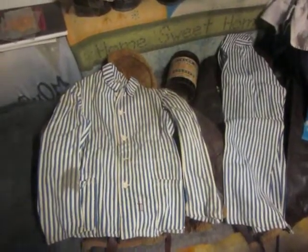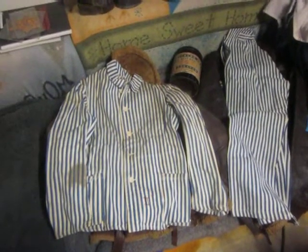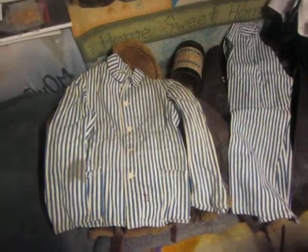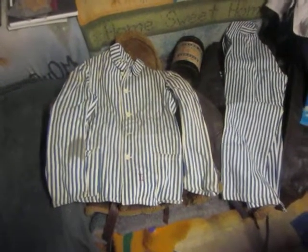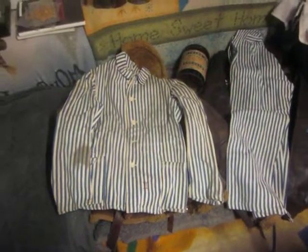But like I said, I think these were first medical tunics, but they were also used for prisoner tunics. They're probably more common than the actual prisoner tunics. When you first see them like this, they do look amazingly like that. Well, they are pretty similar to the prisoner tunics. The prisoner tunics just have a deeper stripe, and this really came from Dachau. It's kind of scary, really.